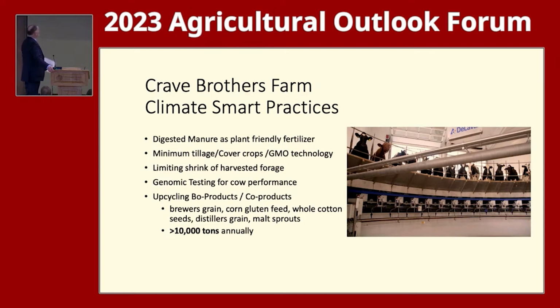Minimum tillage, cover crops, GMO technology. Some of this stuff goes back to the early days of this university, right? What GMO technology allowed us to do was reinvent it, right? We were able to go back to some cover crops and do some of those things because now we have seeds that have technology in them to allow us to have that cover crop in place until the day we plant the seed. Limited shrink of harvested forage. I'll explain a little bit more.